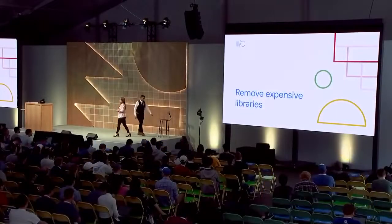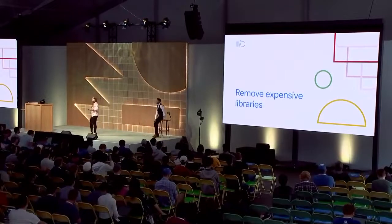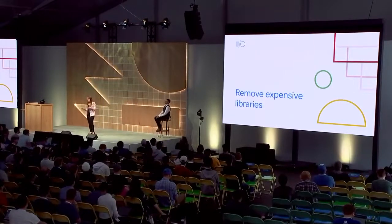Now, no performance talk is complete without a discussion of the cost of libraries and how you should just remove all of them. But since that topic has been done so many times, I wanted to take a little bit different angle and instead talk about what are some alternatives to removing expensive libraries. In other words, if that's not an option for you, what are some other things you can look into?